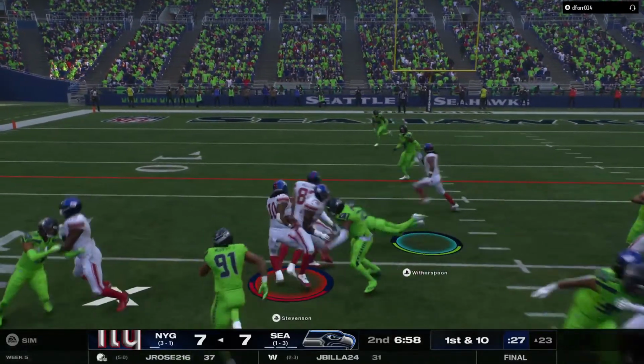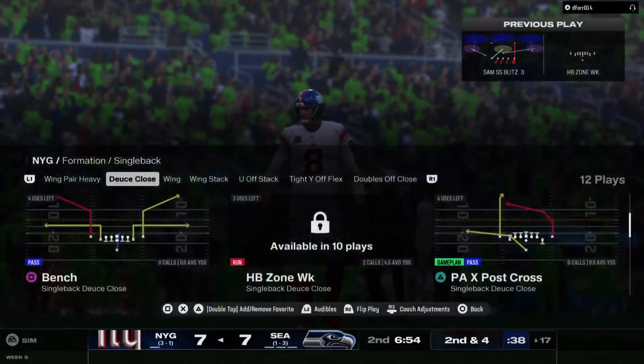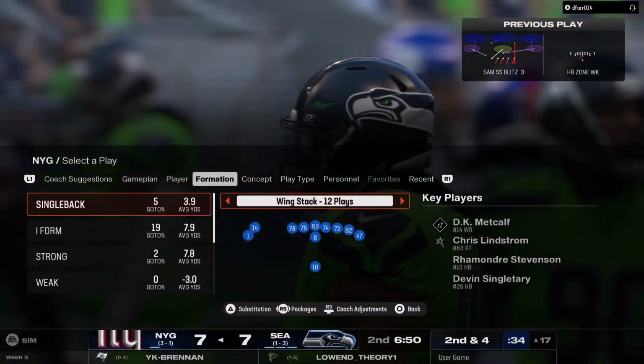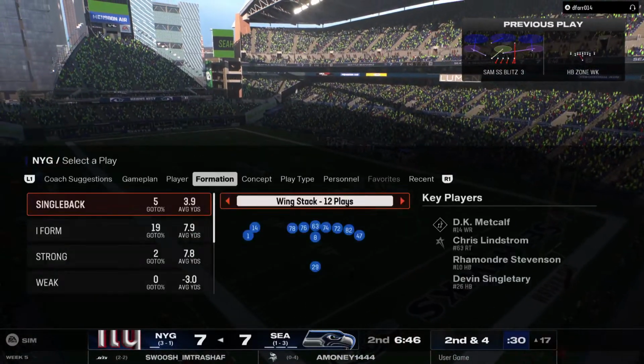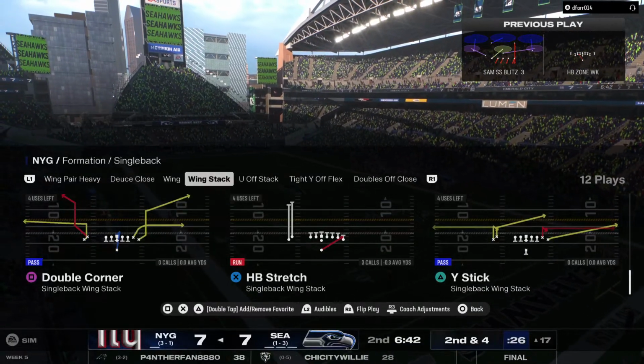Straight ahead, it's Stevenson. He'll get a nice chunk there on the first down run, and it's 2nd and 4. Consecutive positive runs for him on the last 2 snaps. He certainly appears to be trying to put the offense on his back and just move them down the field, but his number is called. The way he's running it, I keep going back to him.